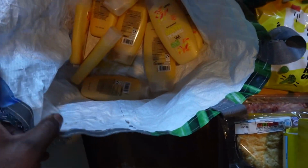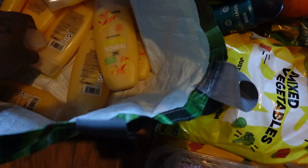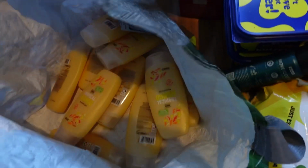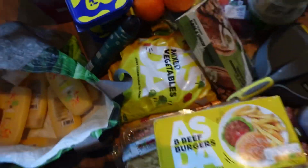Something leaked in there, but these were, I think, 45p. I did choose pomegranate and something, but they just replaced it with these ones, but it's okay. Because these kids go through showers, better just to get them in quantity like this. I still got loads of toothpaste upstairs that will last. So let's go through what I got.